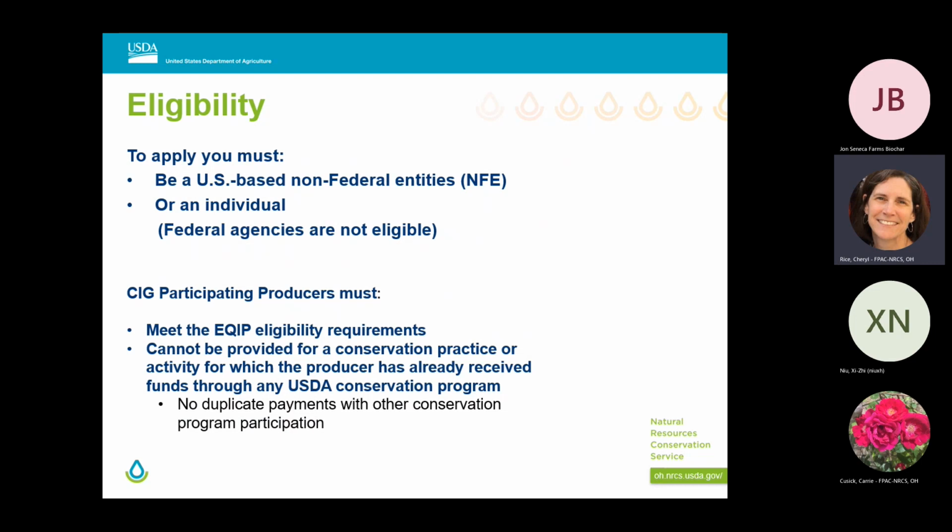Within your CIG project, if you say are an institute of higher education and you're going to be recruiting some farmers to work either on their land or to participate in your innovation, those participating producers must meet the Environmental Quality Incentives Program, or EQIP, eligibility requirements. You don't necessarily have to pay them. You could be paying them a stipend or some sort of per acre benefit for things that they're doing. It's not required in CIG. But the program certainly likes to see producer engagement. We like to see Ohio farmers having some say or input on new and innovative approaches. It's certainly valuable in our eyes.